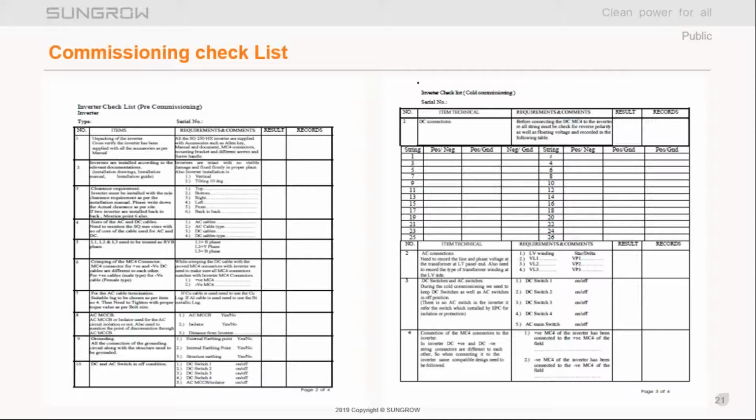So as a layman, there are certain checks which you need to consider: how to open it, which points you need to connect, which points you do not need to connect, which is earthing. All these are covered through a checklist, and you need to fill in this checklist before commissioning or before starting the inverter. Also, check all the electrical parameters as well as the mechanical parameters required for a proper installation as per Sungrow's requirements.